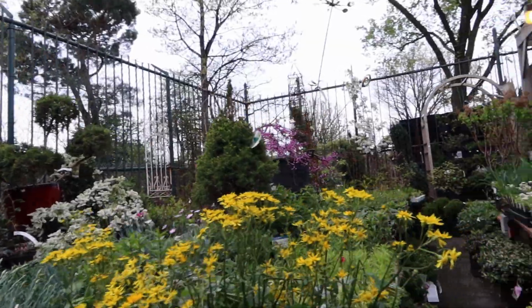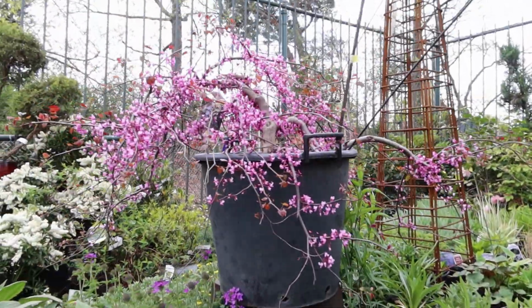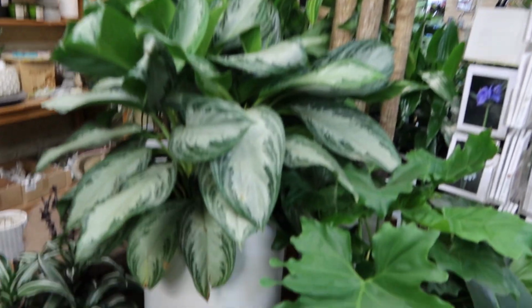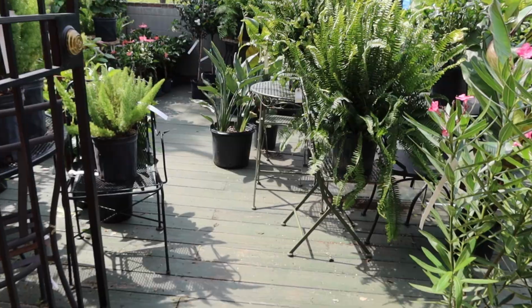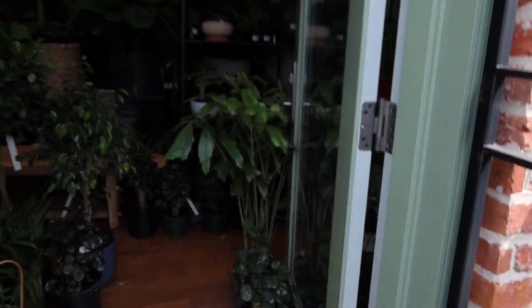So it seems like what they have is mostly outdoor stuff. I haven't really seen any house plants, but let me see if they have like an indoor garden or something. Look at that. Wide selection of pots. I like this one. Let's go upstairs. A lot of snake plants. Definitely more upstairs. And here's the rooftop. Let's get back inside.